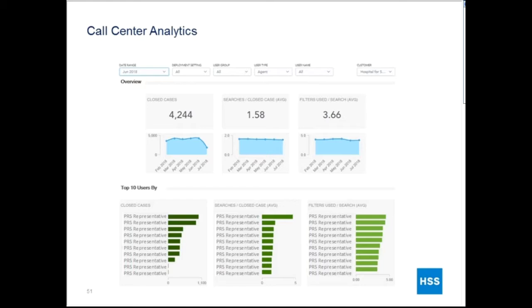So in this instance, I can see that my first representative under searches closed case is a newer person who needed to do more searches and more filters to get to the right doctor. And that lets me know that that person would need a little bit more training, because you can see the rest of the staff have become more efficient in searching using the right filters to find the right physician. And this is the number of filters used in the search, and that's pretty much average. And as preferences are expanding, we've noticed that there are more and more filters to get really right to the right physician in the right location at the right time.